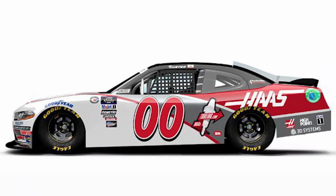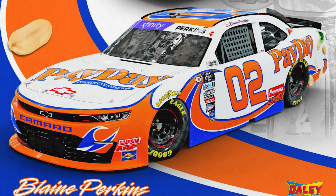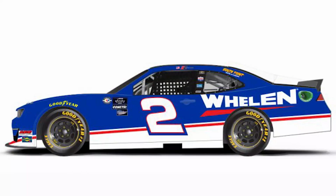Moving on to Xfinity, Cole Custer is doing a Jason Leffler throwback. Love that paint scheme. I really like this one. Sam Mayer is doing a Kurt Busch Darlington throwback. Love that car. Kevin Harvick has a lot of Xfinity throwback cars. The first one is Blaine Perkins. He's throwing it back to Kevin Harvick's Payday car. That's a really classic Xfinity scheme. Sheldon Creed is throwing it back to Kevin Harvick's 2001 championship-winning paint scheme. The blue and white colors, really nice paint scheme there.